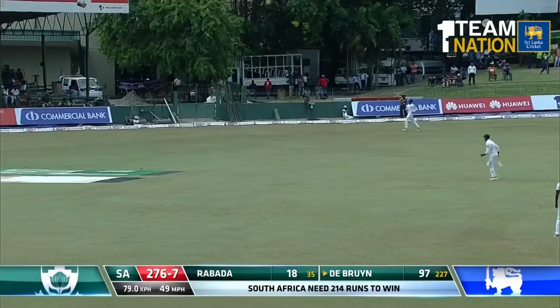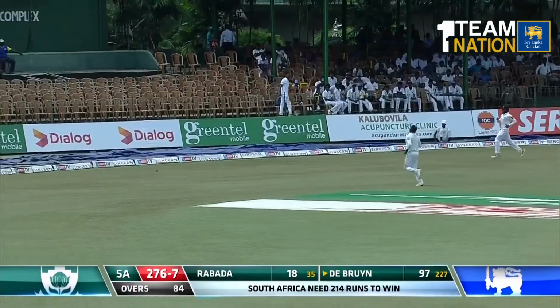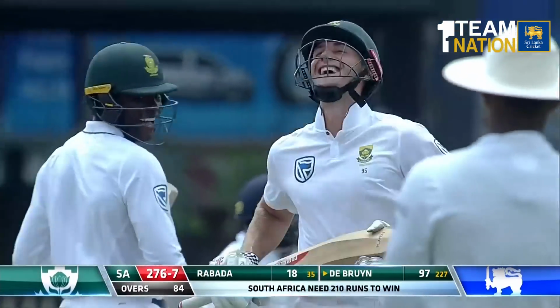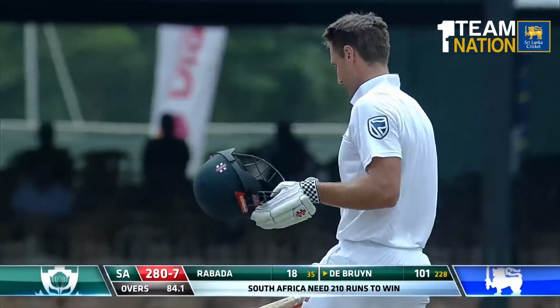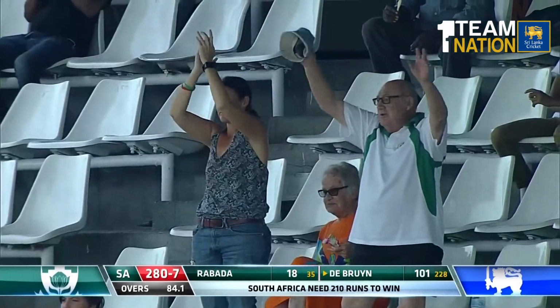Well played. Tennis to brain, 1. It's going to go all the way. And he completes a quite impressive maiden Test match 100. Really, really well played. And it's his 10th first-class 100, but this, I tell you, is one that he'll cherish forever.